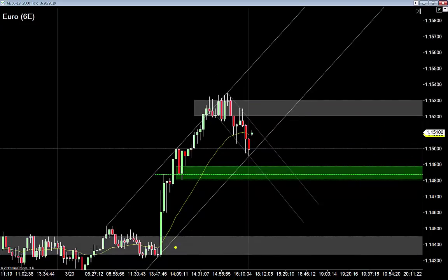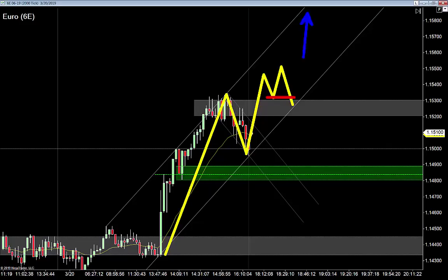If we do blast, oops, sorry about that. Get a little bit sloppy here as we get later in the video, right? Blast off higher, 1, 2, trap, go. Let those bears try to sell the high once. Let them try twice. Personally, going through the high after such a big move, I'm going to want to see a trap down here.